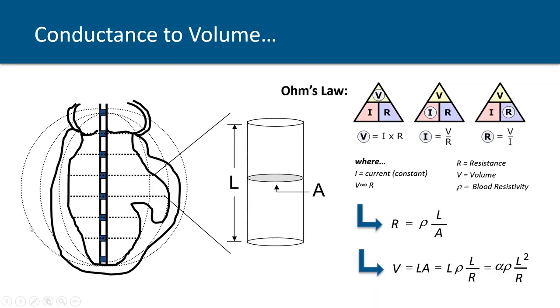How we can actually do the conversion is really based on Ohm's law, as you can see here. All of the conductance systems use a constant current source, at different frequencies for some of them. Since the current is constant, the voltage that we measure across a successive pair of electrodes is proportional to the resistance. Again, it's based on Ohm's law: you fix I, V is proportional to R.